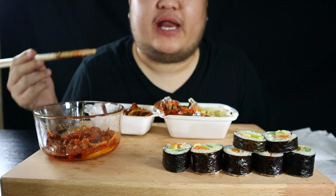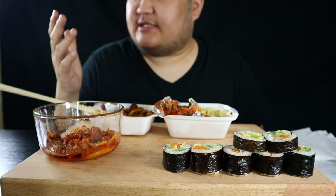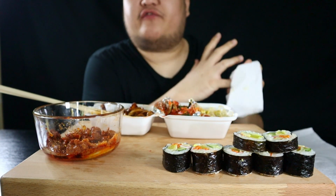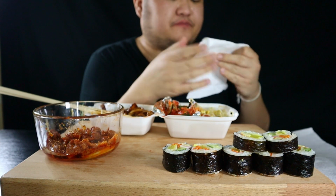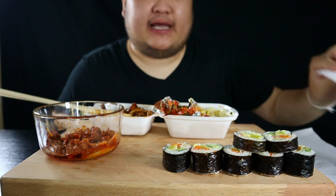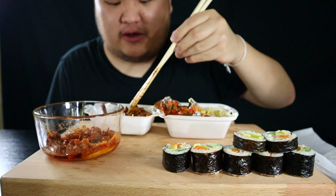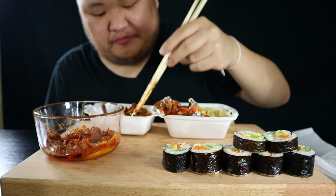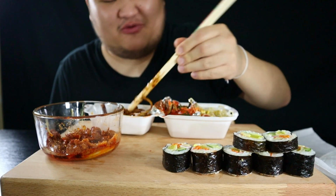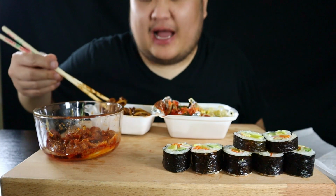Something going on with my right hand, and that makes it especially hard for me. Because I'm right-handed, I'm gonna try using my left hand and see how I do. It's not gonna work. I gotta train it.